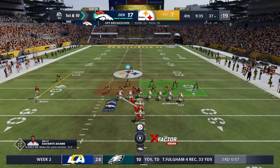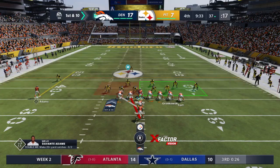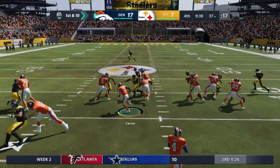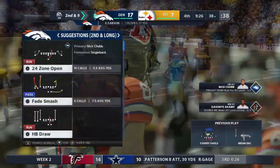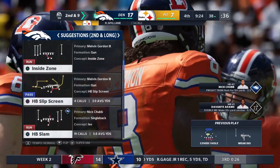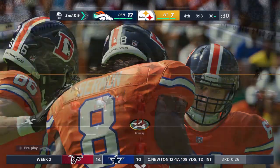If you do blitz, do you have to be careful about where you're coming from, or are you just coming from all angles? You have to be careful about where you're coming from, obviously. But at this stage, you have to take a few chances as well. Credit him with a 1-yard gain there to make it 2nd and 9.